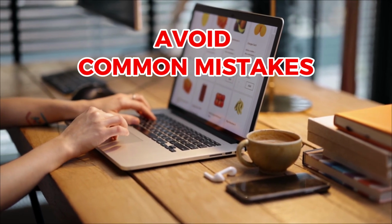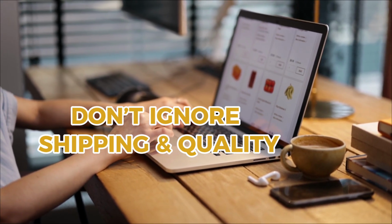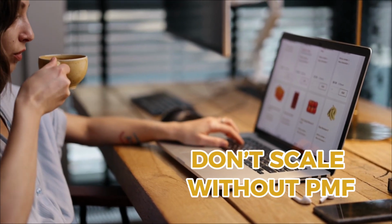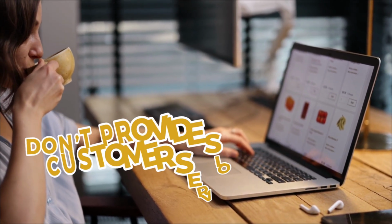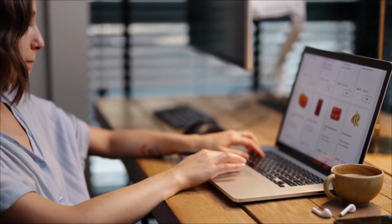Avoid these common mistakes. Don't chase saturated viral products with no differentiation. Don't ignore shipping times and product quality, as this leads to refunds and account bans. Don't scale advertising without first achieving product market fit. Don't provide sloppy customer service or unclear policies, and never focus on revenue instead of actual profit.